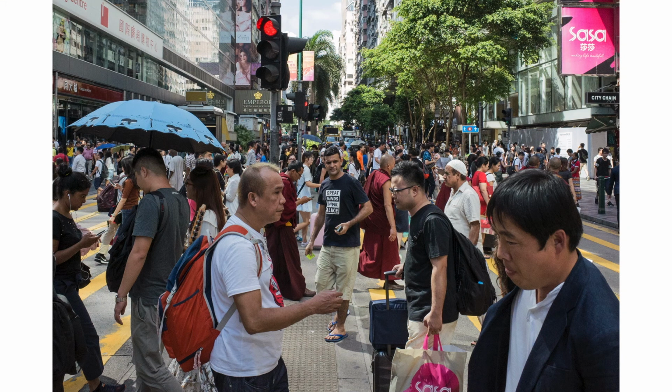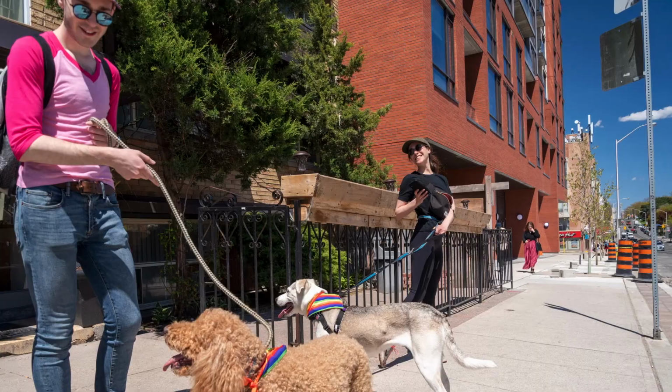So in Hong Kong I started getting closer. You see expressions, you see more detail. It's a much more intimate look. The viewer feels like they're there and they're part of the scene. And finally, when you get close enough, you start actually interacting with your subjects. They were pretty cool with the whole street photography concept. They wanted their dogs in the picture. You gotta get close.